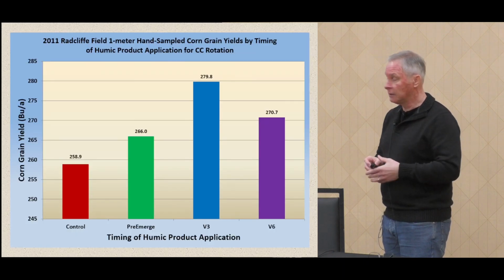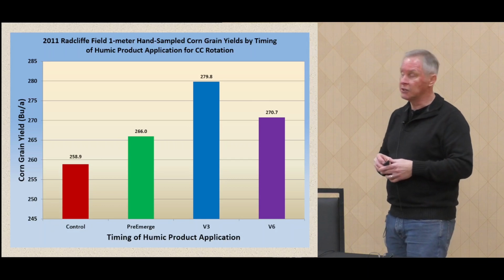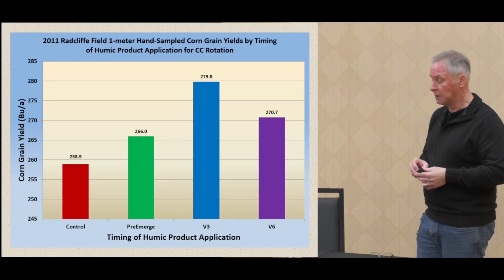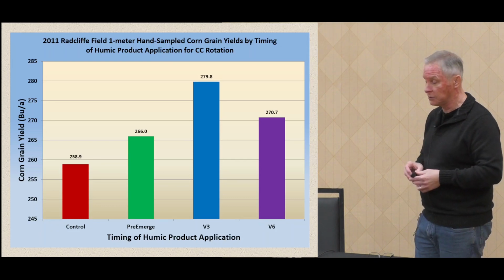On some of the intense replicated strip plots, this is from one of the fields over by Radcliffe, on the Holacek field, we had yield gains vary out there by application timing, which was a little bit interesting, but the gains were all from about 6-7 bushel per acre all the way up towards 20.